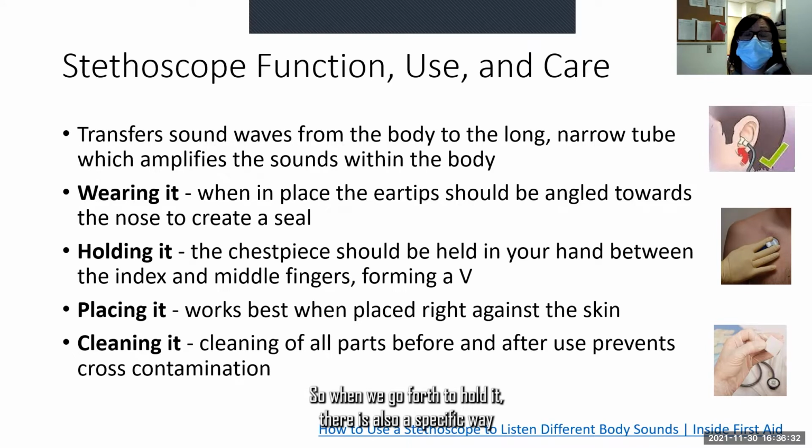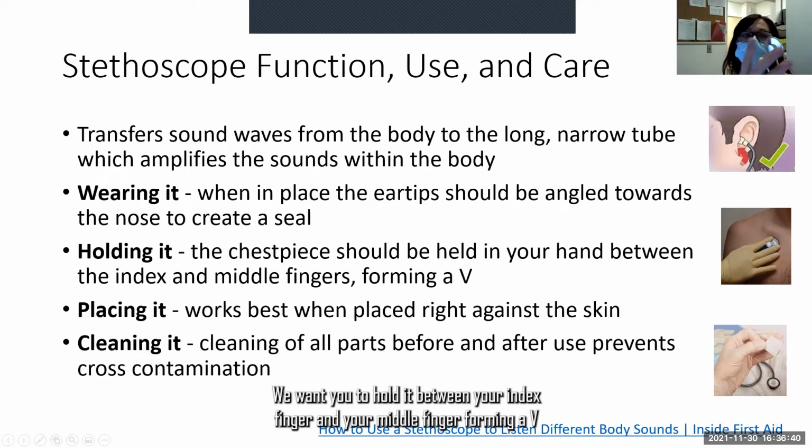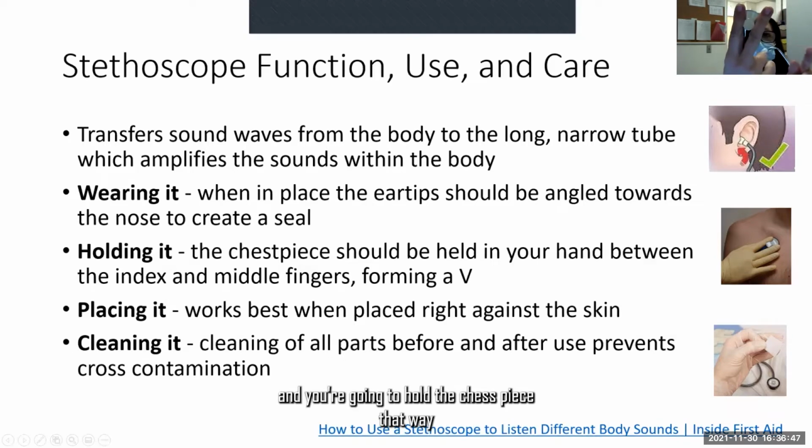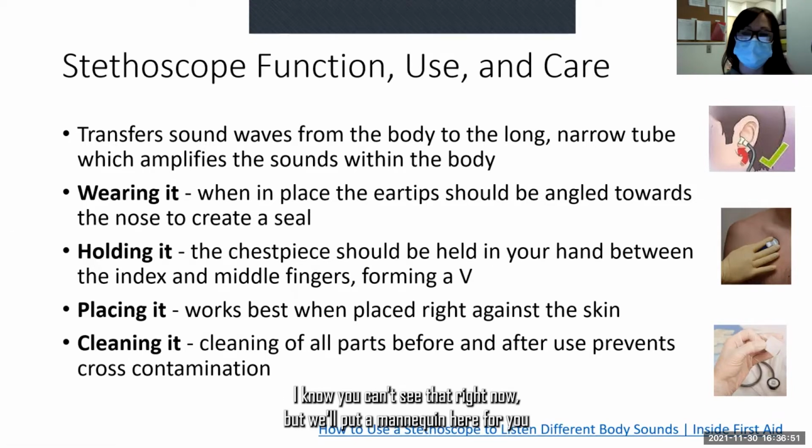So when we go forth to hold it, there is also a specific way, and that is looking at the picture that's over here. We want you to hold it between your index finger and your middle finger, forming a V. And you're going to hold the chest piece that way when you're putting it onto someone's body. I know you can't see that right now, but we'll put a mannequin here for you in a moment, and we're going to show you where you place it exactly.